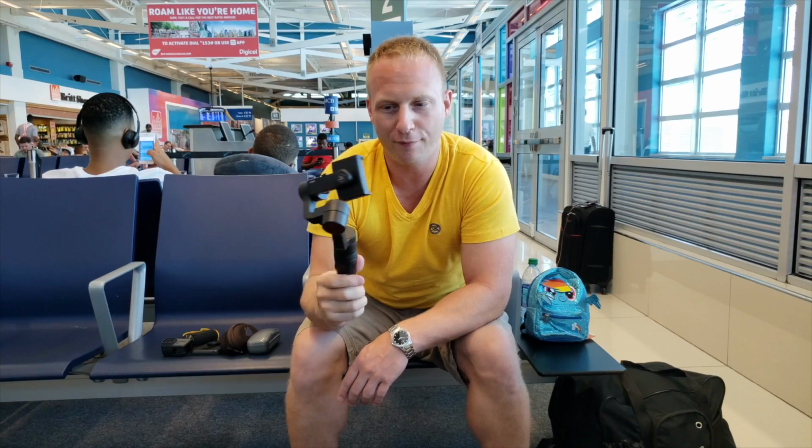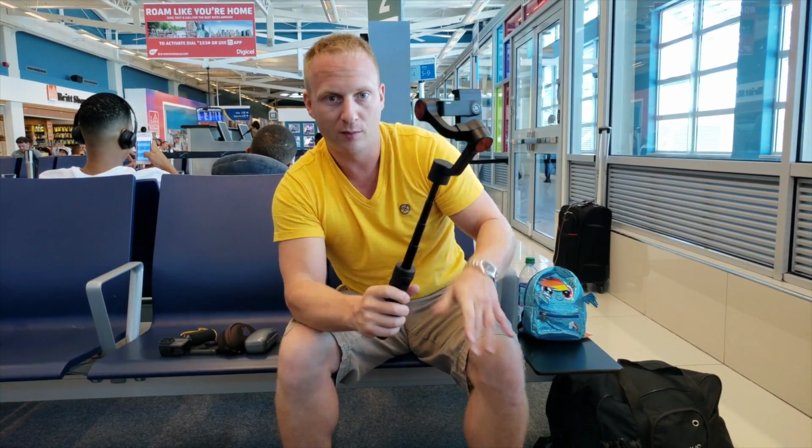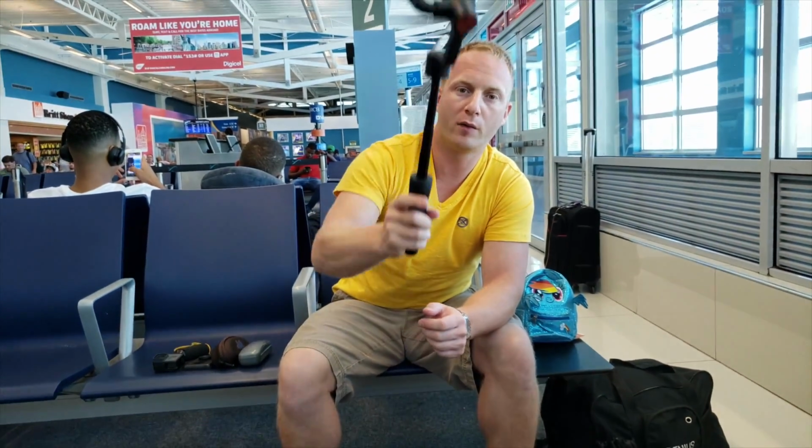But what I found with this thing is there are a couple of features. It telescopes, which is nice. So if you really want to get that nice selfie from the top of a hill or a mountaintop, it's awesome. You can also do these little crane shots, up and over, which is beautiful.